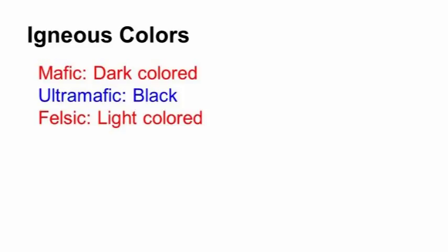Okay, next we need to know about the different igneous colors. That also is important because it helps you identify what type of lava and magma it was, and therefore what type of power was behind the volcano. It helps you identify the rocks and what type of environment they came from. So the first word is mafic, which is dark colored, and then you have ultramafic, which is really, really black. Then you have felsic, which is your light colored rocks: pinks, granite color, whiter color, things that have a lot of granite in them, a lot of potassium feldspar, very light minerals.